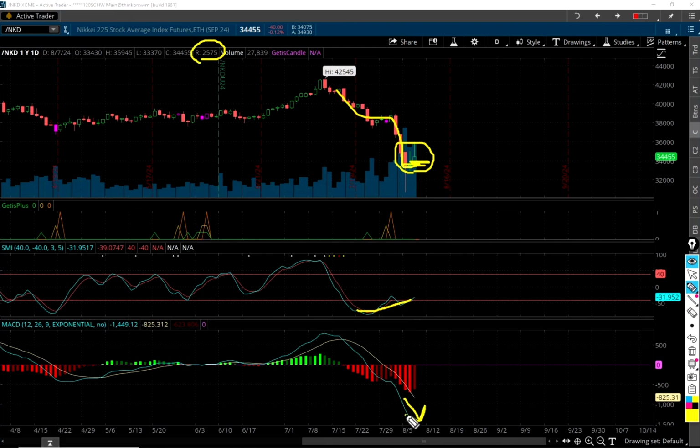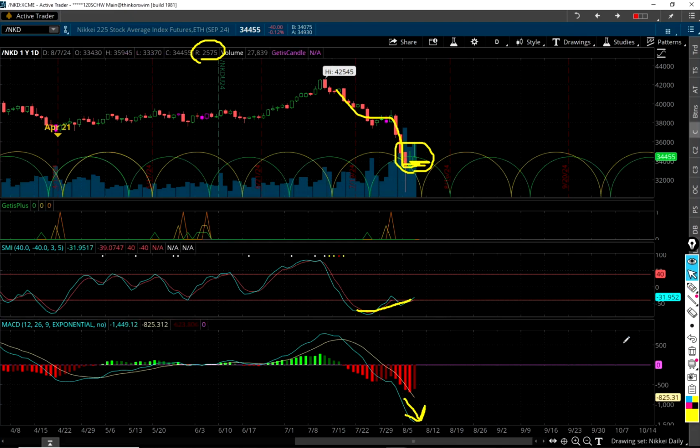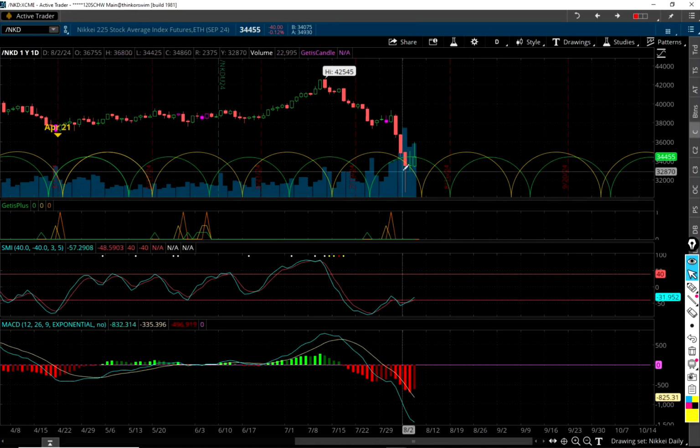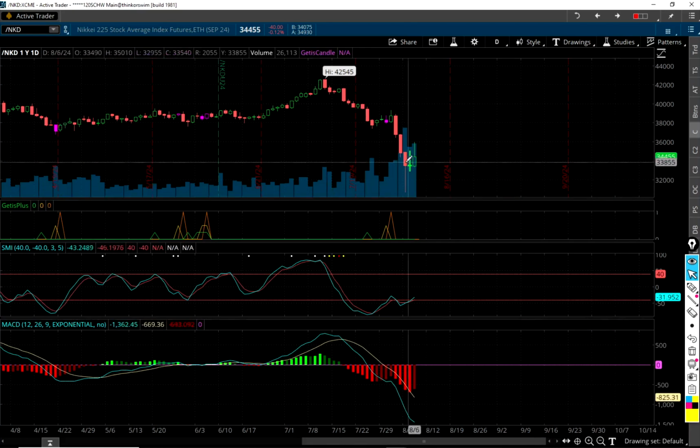Wow, just amazing, huge. I don't think I have a cycle established for this one, or maybe I do. It's been a while since I set up cycles on this, so I'm not sure they're still accurate. Yeah, the green one looks like it's kind of okay. This needs to be reworked, so I'm not putting a whole lot of faith in these cycles right now. But this is a monster pullback, and yeah, an okay day.